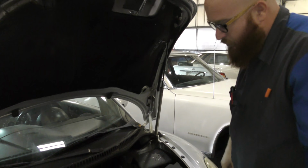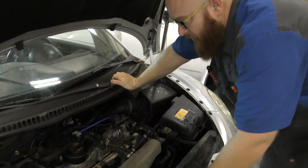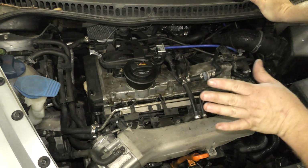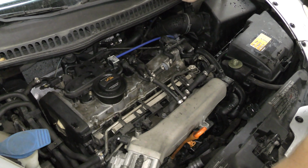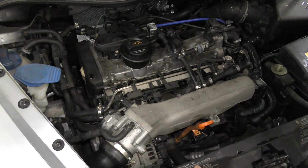It's a little wet in here where I washed it off. So there's some water droplets, but that's not a big deal. The engine cover is removed because I like the way that it looks this way, and the engine cover is gone. I've gotten rid of it. You guys can hear a little pump running. That's the auxiliary coolant pump for the heater. That's all that noise is.